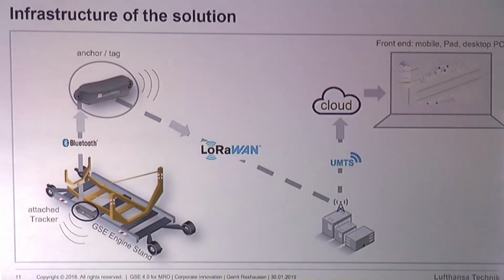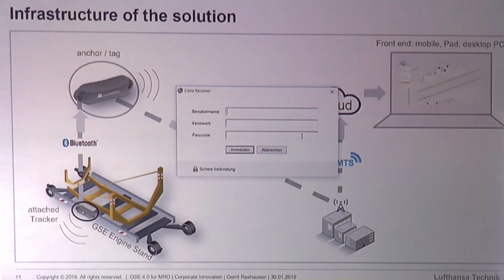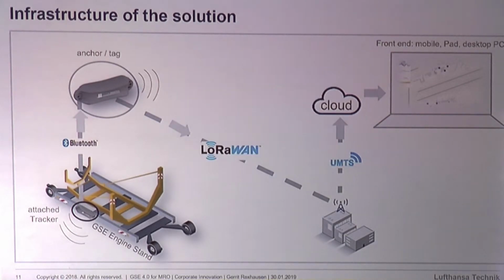The infrastructure of the solution is quite independent from our IT and from every wired connection. So no internet, no wired connection, no electricity, and just one type of hardware. It's the tag, the Ensure tag. Okay, just one type of hardware, and we use this type of hardware for an Ensure tag as well as the tag for the GSE.